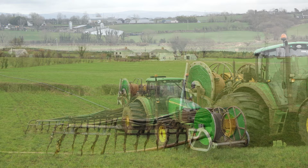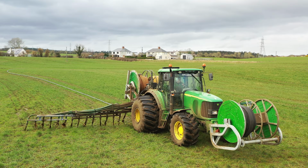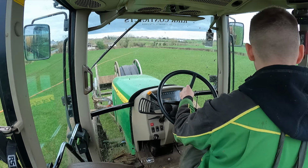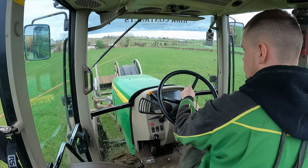So where we are today then, have you got much to do here? Is this a big job? We only started maybe about 1 o'clock, so we'll take, I'd say, to 7 or 8 at night to do this block, and then we'll go into the next block or reel out for tomorrow morning, and leave us half set up for tomorrow morning. Hopefully have them finished tomorrow.